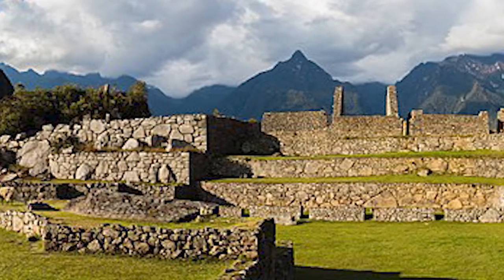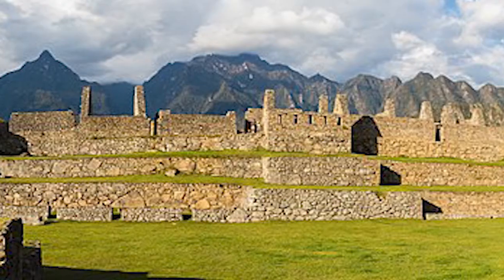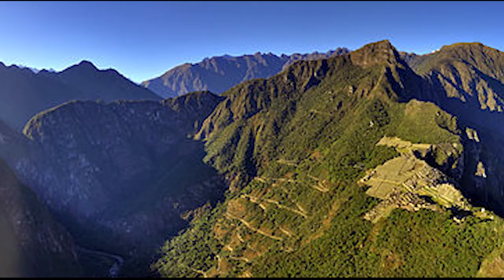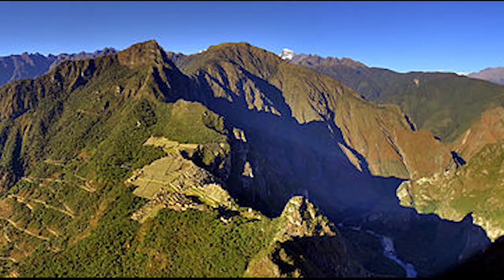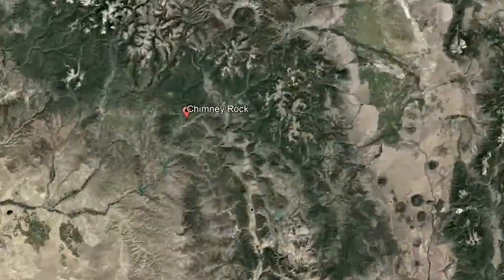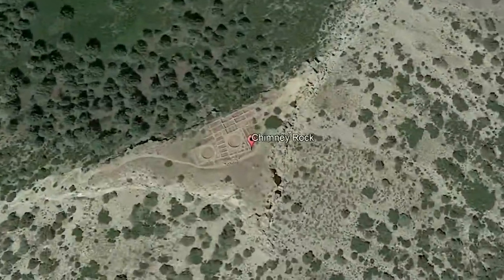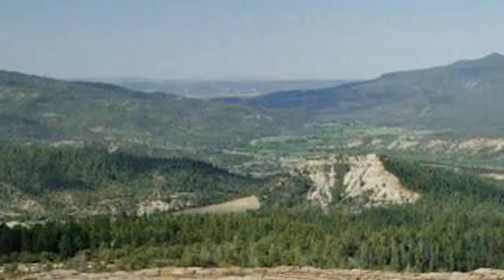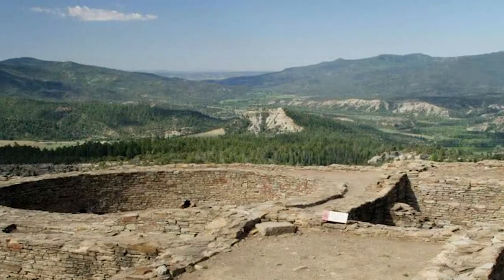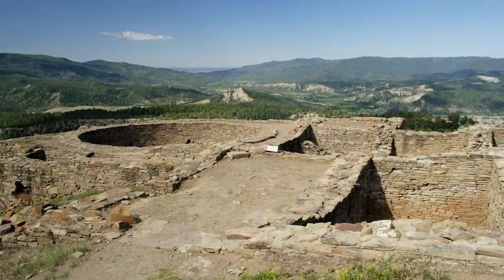Picture an archaeological ruin perched on a mountaintop with steep cliffs all around you and beautiful views of a river valley below. You might be thinking of Machu Picchu in Peru, but the same could be said for Chimney Rock National Monument in southern Colorado. Unlike Machu Picchu, Chimney Rock is older, dated to the 10th to 11th centuries CE, and functioned as more of a religious site than a palace.